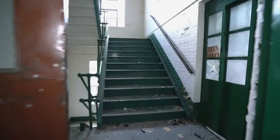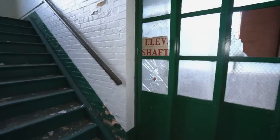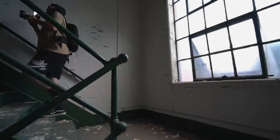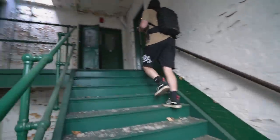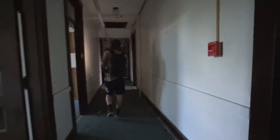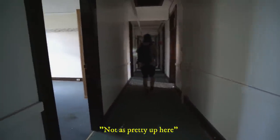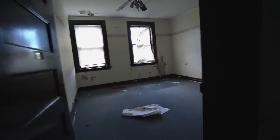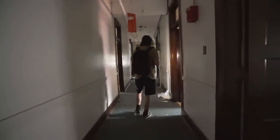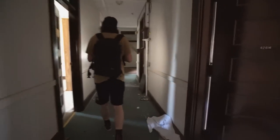Okay, so there's another floor that we can go into. Oh, look at this, we have an elevator shaft. Nice. This is the main service. Not as pretty up here. A lot of restrained stuff. Not really much up here at all. No. Very small rooms.